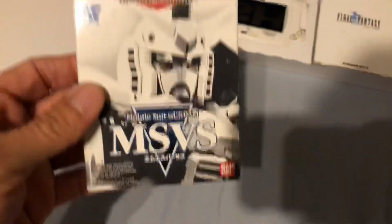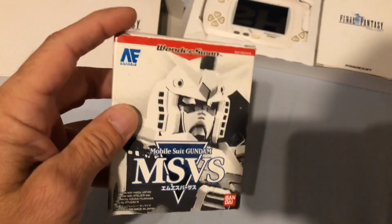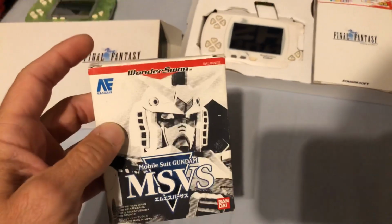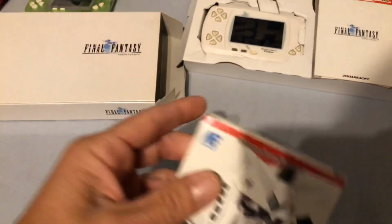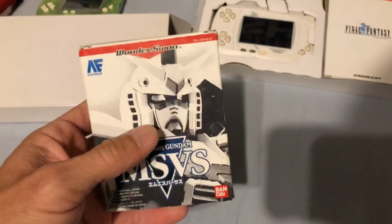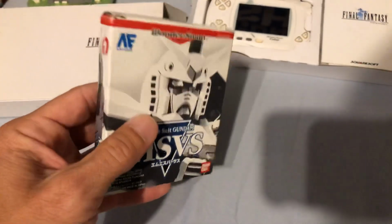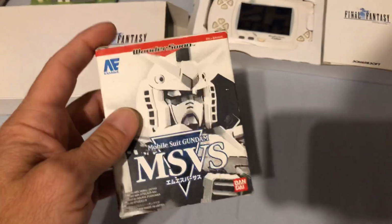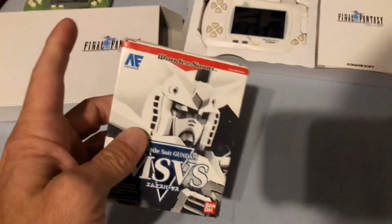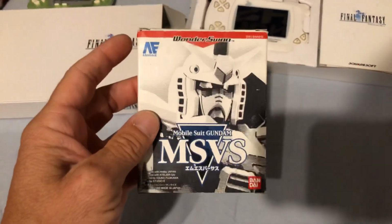Then I got Mobile Suit Gundam for the Wonderswan. This is a black and white game. Some games are black and white, some games are color. The difference is, for the Game Boy, when you played a black and white game on a Game Boy Color, it would put some colors into the game, changing the overall look. That does not happen with the Wonderswan. If you play a black and white game on the color, it's still going to be black and white.